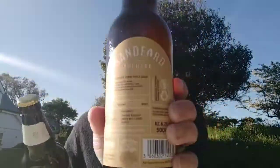This was this fresh oak finished cider, finest cask aged cider. This guy is 6.7%. This one is 7.4%. On the back we've got a sweetness guide, and this one is just a little under medium in terms of the sweetness. This one is just above dry on the sweetness, so we're going to go for this one first.